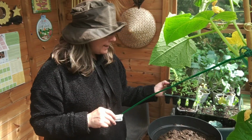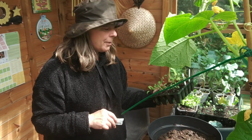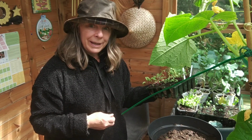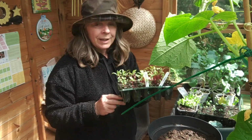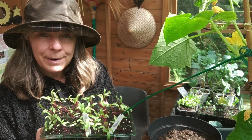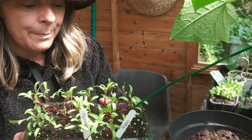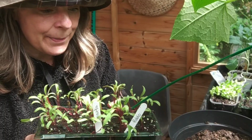I'm enjoying a nice early crop of beetroot. I'm picking them relatively small for pickling. I like to pickle them whole, but already I've sown my next lot of beetroot in the hope that I can get another crop before the end of summer.